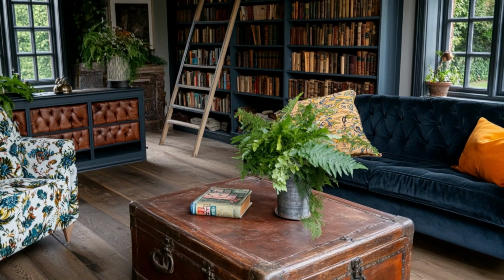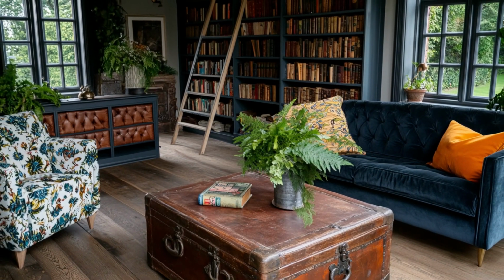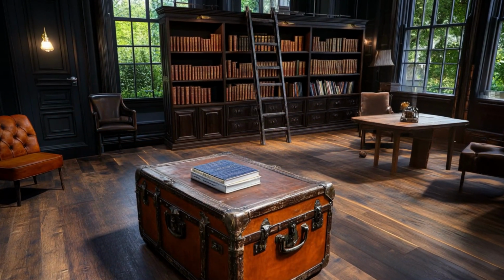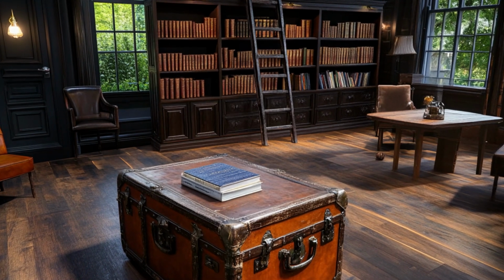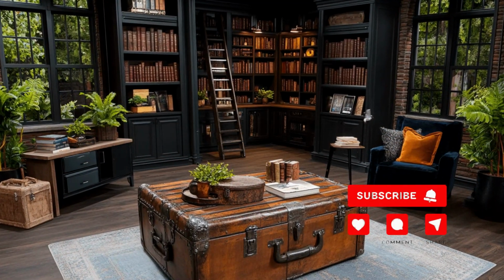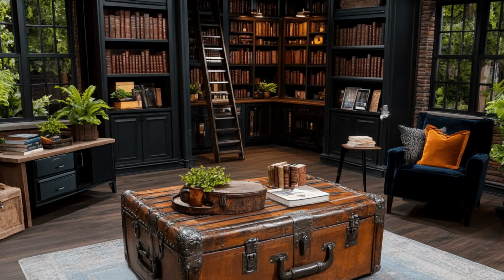Dark Cottagecore isn't just about aesthetics. It's a way of creating a comforting, nostalgic haven. Think of spaces that feel lived in, where every corner tells a story. In this video, we'll explore how to layer natural textures, select timeless pieces, and incorporate personal touches that make your apartment uniquely yours. We'll also help you choose a moody color palette and bring the outdoors in, creating a space that feels intimate and serene.